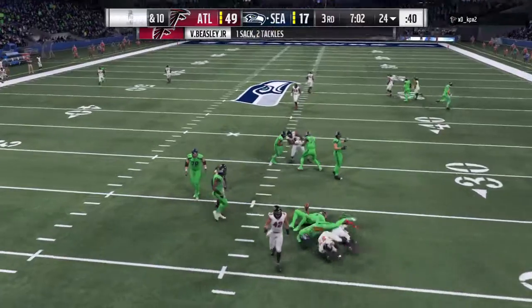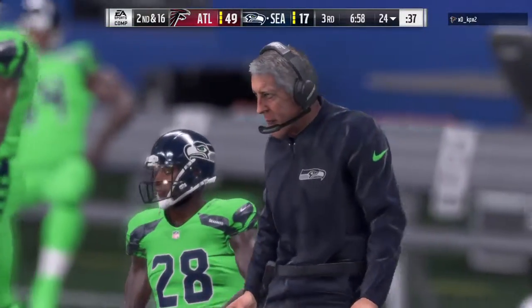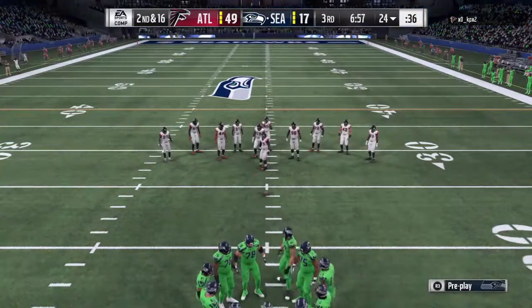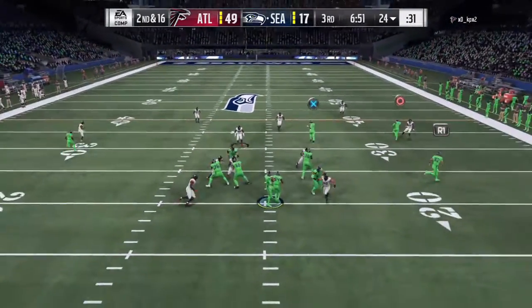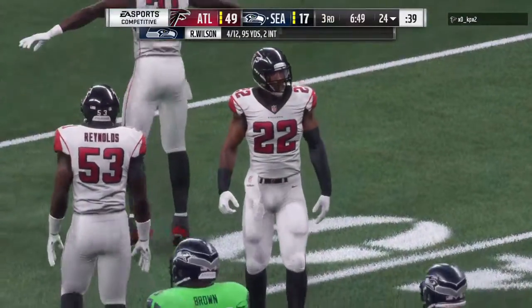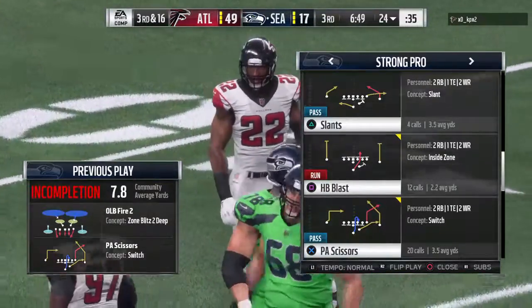And no escaping this time as he'll go down. They got him for a sack. Vic Beasley leading the surge there. He drops him for a loss of 6. On second down, here's Wilson. And incomplete there. A nice hit. Jars the ball free and brings up 3rd down.